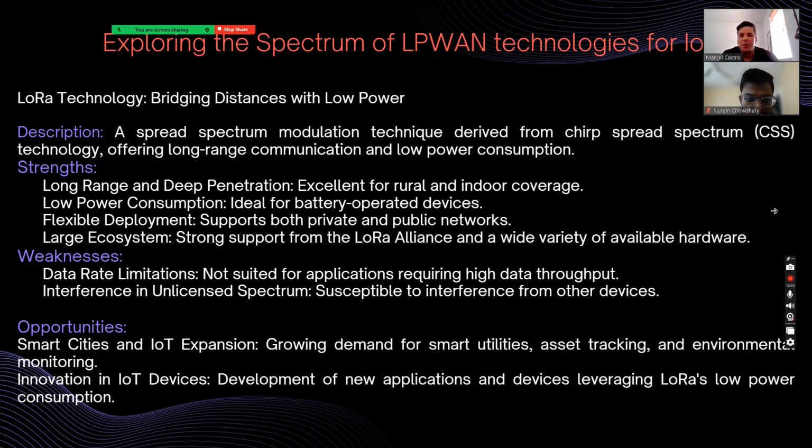LoRa technology, bridging distances with low power. The description of LoRa technology: a spread spectrum modulation technique derived from chirp spread spectrum technology, offering long-range communication and low power consumption. What are the strengths? Long range and deep penetration, excellent for rural and indoor coverage. Low power consumption, ideal for battery-operated devices.